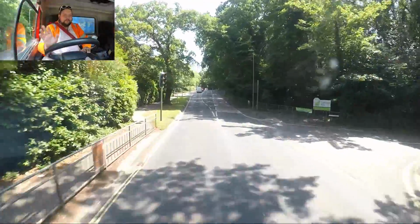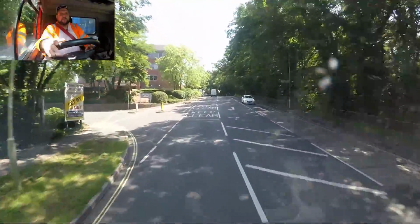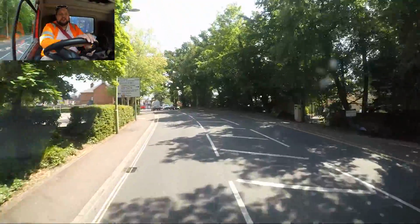Right, so we've just gone through a set of green lights. The green lights is going to be fine. We're going to carry on. White car coming up ahead. Keep clear sign in the middle of the road. Nothing to worry about so far. The white van up ahead has just put his brakes on, so we're already going to start slowing down.